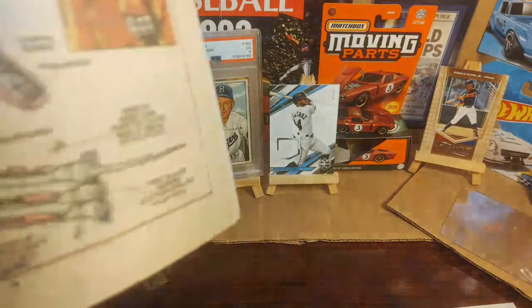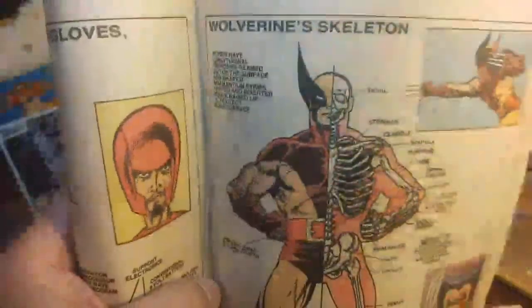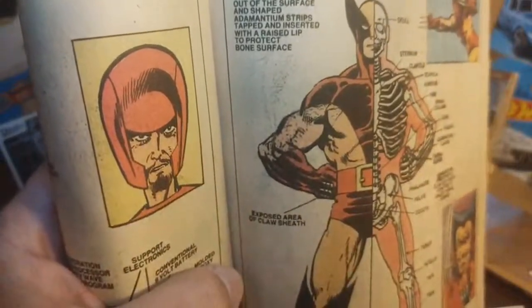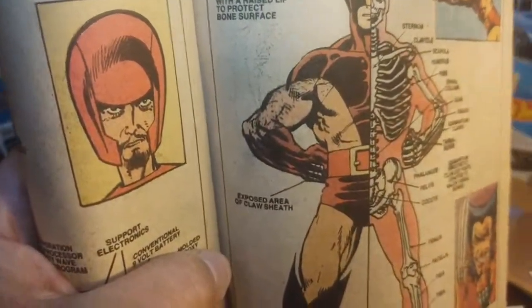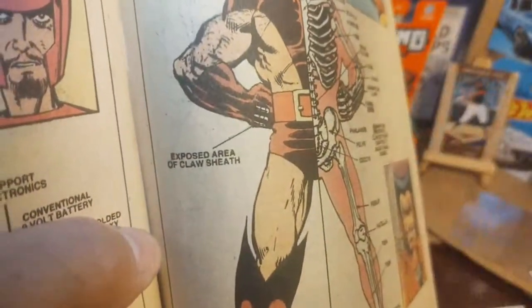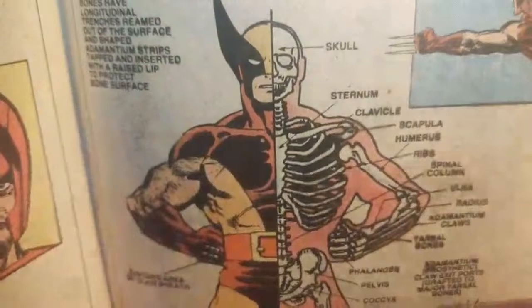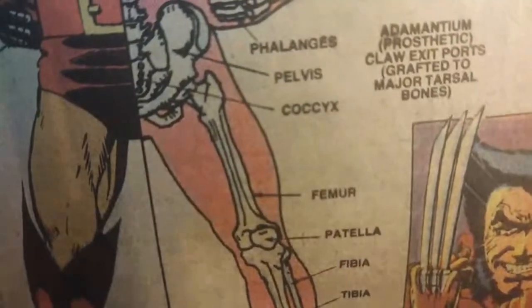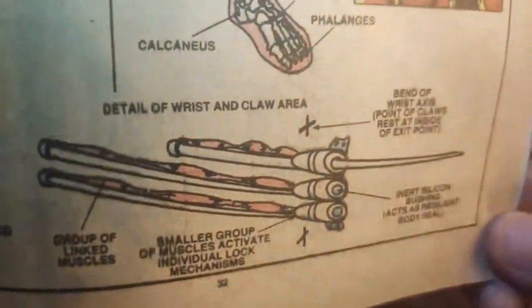So if you look in the Official Handbook of the Marvel Universe, it talks about Wolverine's skeleton. Bones have longitudinal trenches reamed out of the surface and shaped adamantium strips tapped and inserted with a raised lip to protect bone surface. Exposed area of claw sheath. Here's a picture, basically, skeleton with labeled bones. Adamantium prosthetic claw exit ports grafted to major tarsal bones.